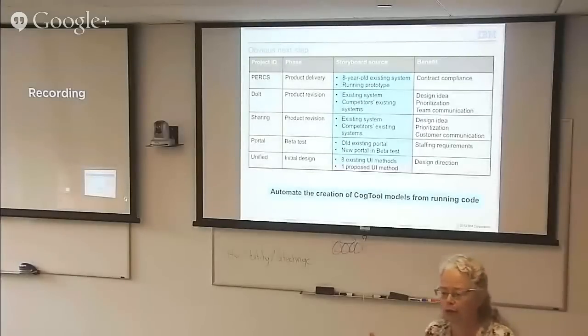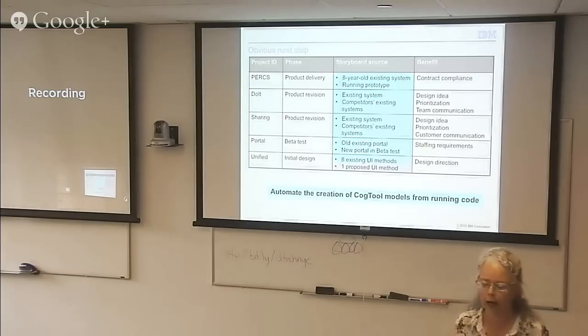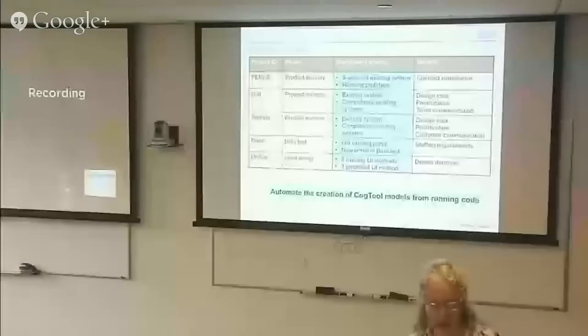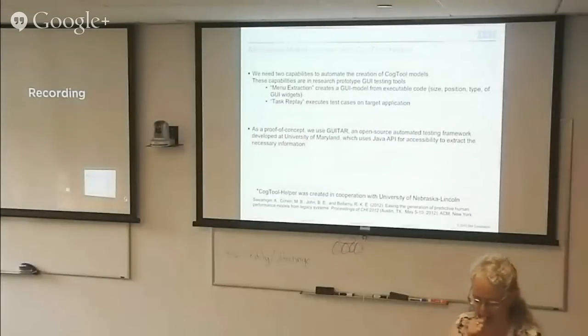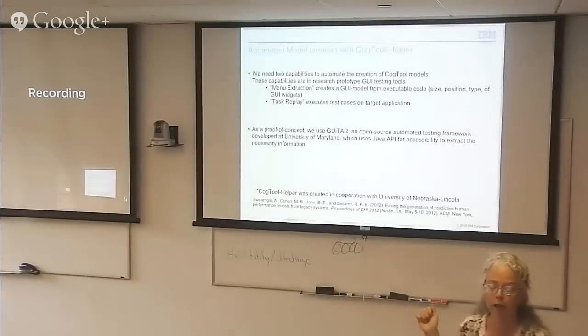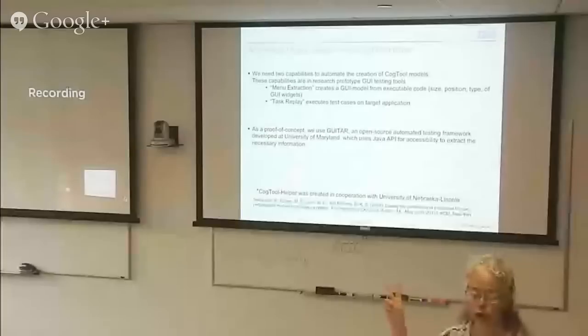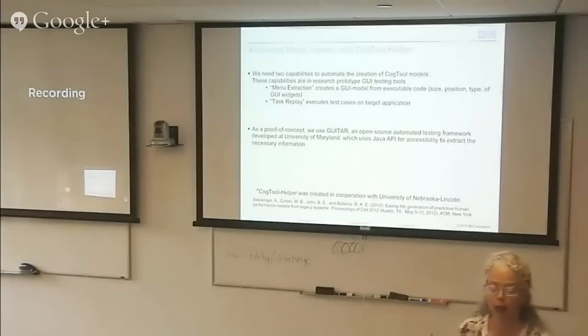Now, you won't have your competitor's code, but you'll at least have your code if you're doing version N and version N plus 1 and all that sort of stuff. So we did work with the University of Nebraska, with a student and a professor there, that we reported at CHI in 2012, something called CogTool Helper.